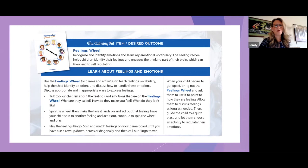So the main idea of these elements of the Calming Kit is to help children to develop key emotional vocabulary. Children do experience strong emotions, but they don't have enough vocabulary to express those emotions. Think about the words that they use to express their feelings. They know the two extremes. They know happy and sad, right? Or they know happy and mad.